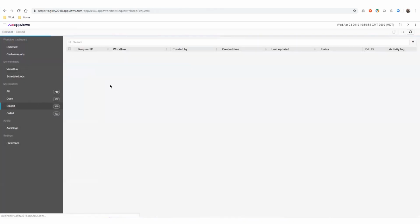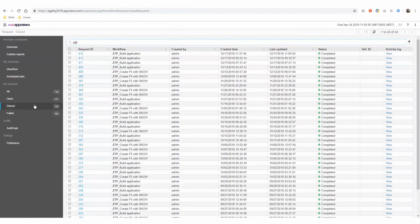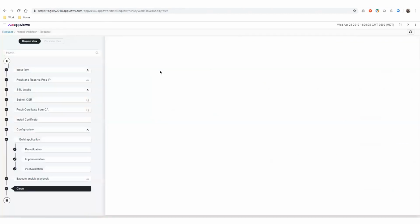What it would look like after it's been completed, I'll just show you one that has been already submitted, requested, and closed. I'm looking for the zero touch application one. Well, I think this might suffice as well.